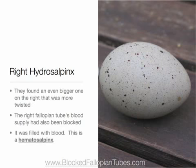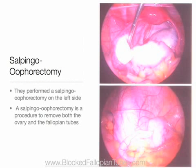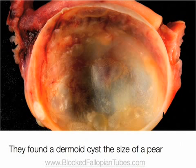They found an even bigger one on the right side that was even more twisted. The right fallopian tube's blood supply had been blocked, and it had completely filled with blood, so this was the hematosalpinx I showed you earlier. The doctors reported that an adhesion had blocked the tubes, and it was this blockage that had caused the hydrosalpinges to occur. They performed a salpingo-oophorectomy on the left side. This is a surgical procedure to remove both the ovary and the fallopian tube. They removed the ovary and both fallopian tubes because the woman also had a dermoid ovarian cyst, the size of a pear, and it had grown teeth.